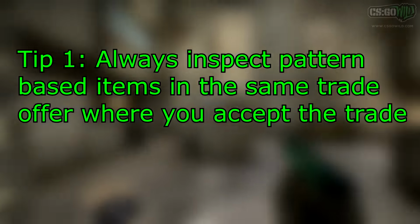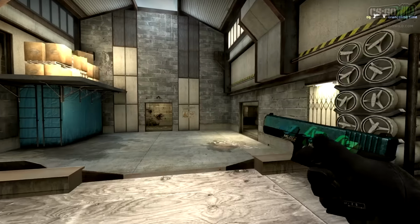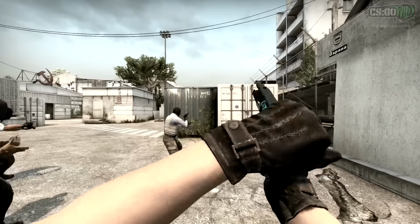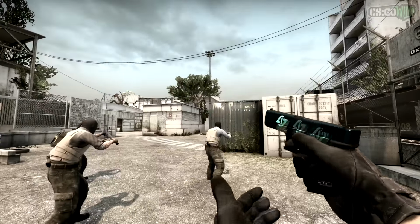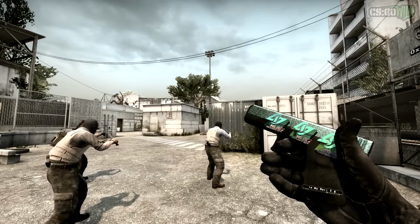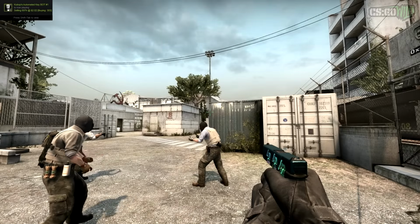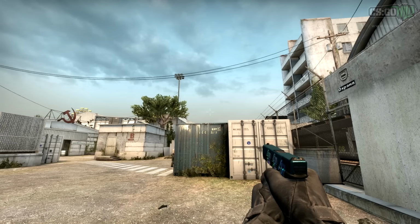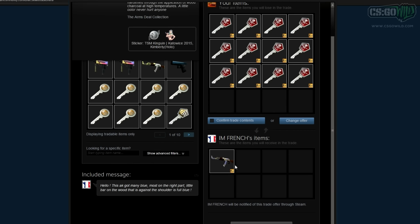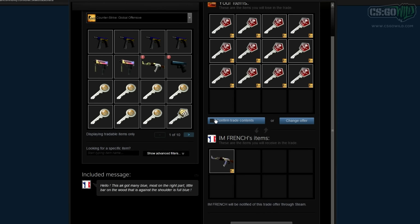Alright, so my first tip is if you're ever trying to trade for an item that has something special about it, not just like keys or the betting value, but if there's something special on the skin, like let's say a pattern. This is very important on case hardened skins. You want to make sure that you inspect the item in the same trade offer where you're going to accept the trade, because there's a scam that people do with skins like case hardened skins where they have one skin that's a nice blue gem and another skin that's the same condition and the same type of skin, but it has a bad pattern, and they'll try to bait you with 2 accounts into trading for the one that has a bad pattern for a lot of keys, for what the blue gem price would be.